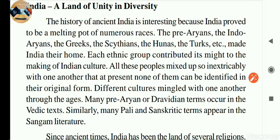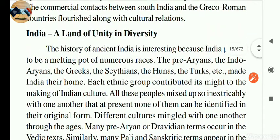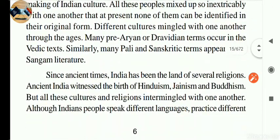And when you come to history, we will also study that in the next chapters. N number of people came, like pre-Aryans, Indo-Aryans, Greeks, Huns, Turks, etc., and made their home. So when each group came, they had their own culture. In the same manner, that's why it is a land of unity in diversity.